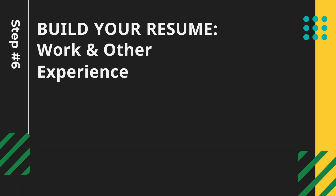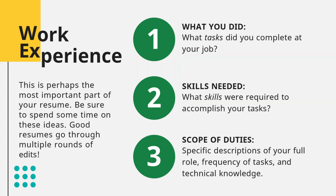And for the rest of the resume, the work and other experience is going to take up the vast majority of most people's resume. So we're going to spend a little bit more time on this. For your work experience, you're going to want to focus on what you did, the skills you needed to do that job, and the full range of everything that you did within that job. So, kind of combining what tasks and skills you did to the fullest extent to really give the person who's reading your resume a full idea of what you did at that specific job. And we're going to do that for each job that you list on here.